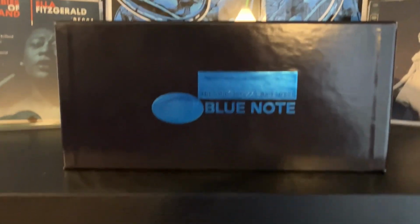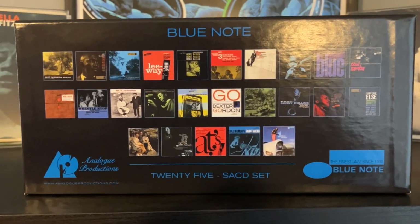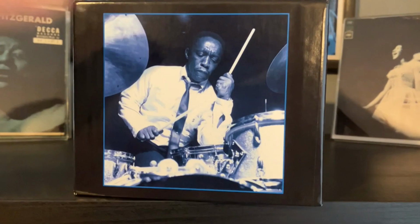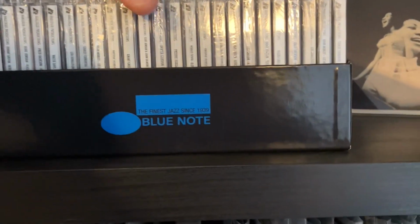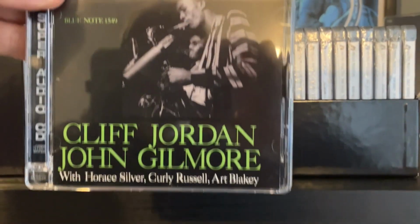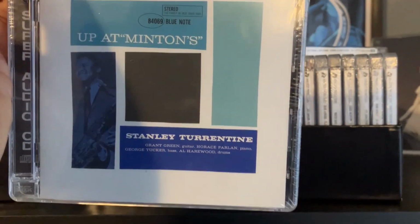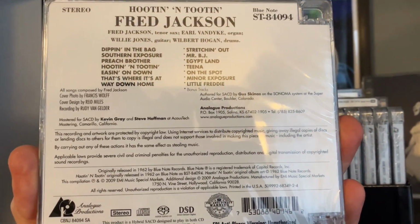And then I purchased this beautiful box from Acoustic Sounds. Beautiful Blue Note box. All these classic titles. Anything Acoustic Sounds produces is of the highest quality. The CDs are no exception to their vinyl pressings. They sound amazing. I'll just show you a couple of the CDs. Cliff Jordan. Stanley Turrentine. And one more. Fred Jackson. Again, really well done. Sound phenomenal.